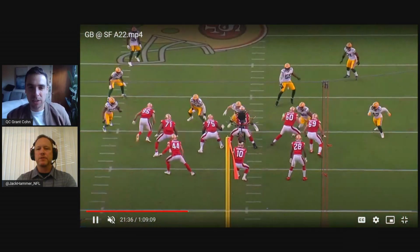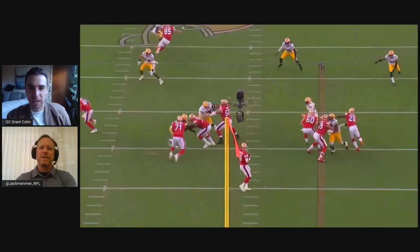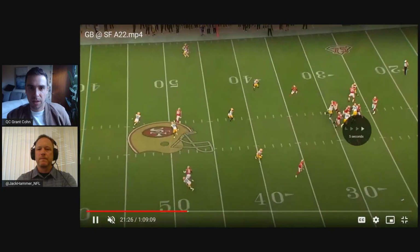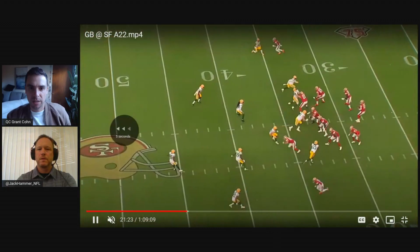Okay, cool. Because he's got Deebo Samuel open. He's got both those guys open. I think Samuel might come open more because the ball's out of his hand. But yeah, Samuel's here.